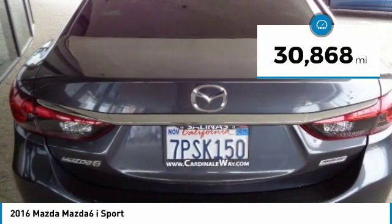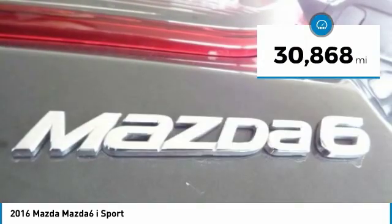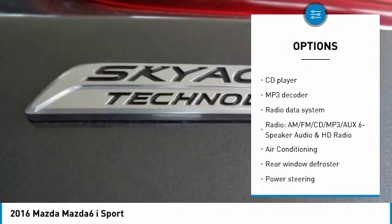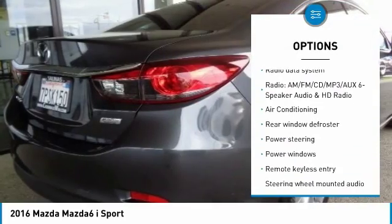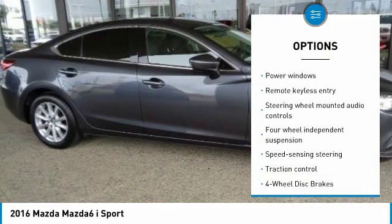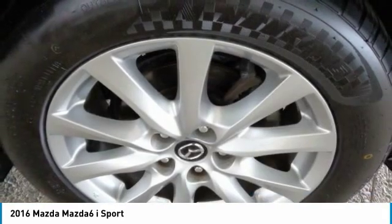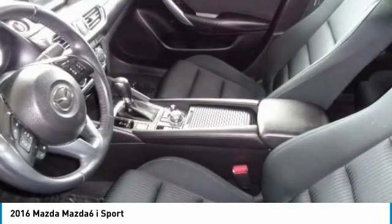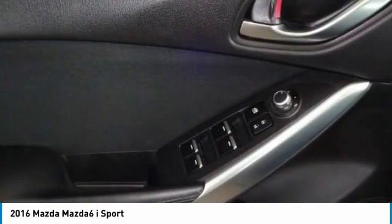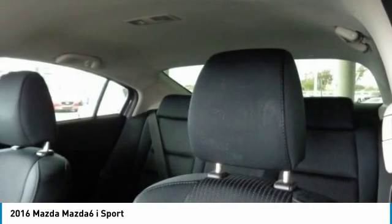This vehicle has less than 35,000 miles. Here are some of this vehicle's great options: traction control, air conditioning, dual airbags, one owner, power steering, four-wheel disc brakes, rear window defroster, power windows, CD player, electronic stability control. Take this vehicle for a spin and see why so many shoppers are now proud owners.